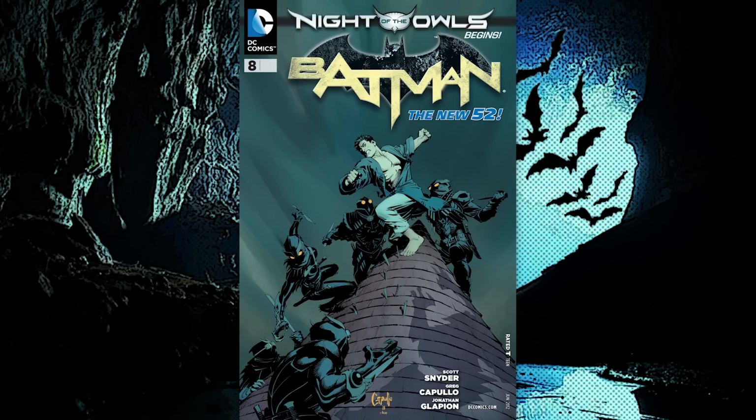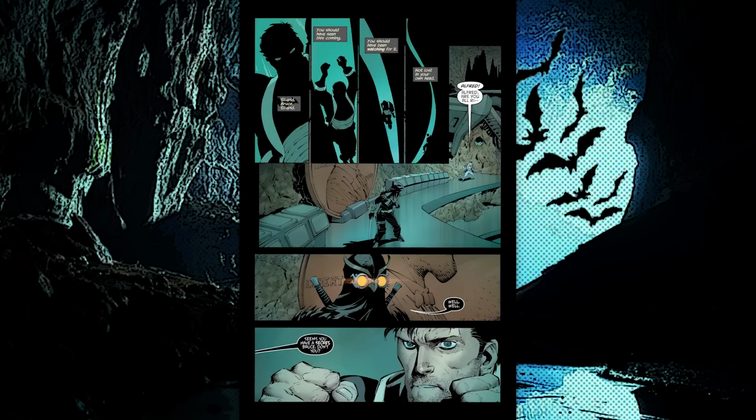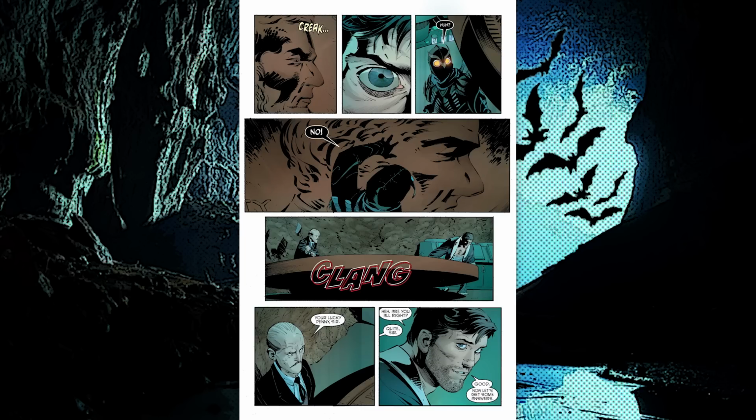2012's Batman Volume 2, Issue Number 8. Our man Alfred Goddamn Pennyworth uses the penny as a weapon against a Court of Owls assassin to save Brucey Boy. I love it, and I love seeing us get our pennies worth.